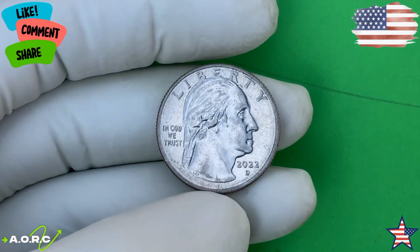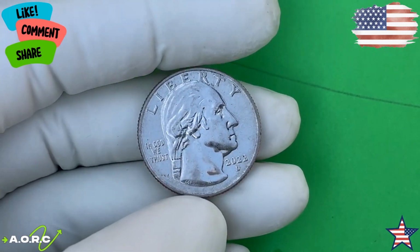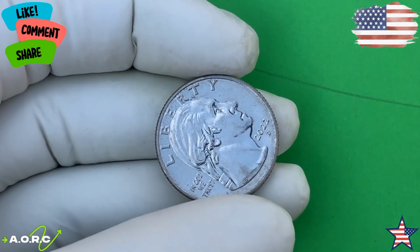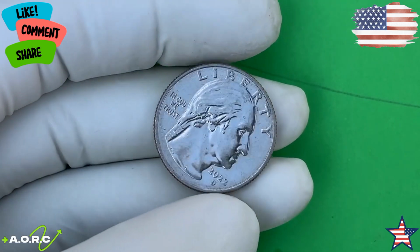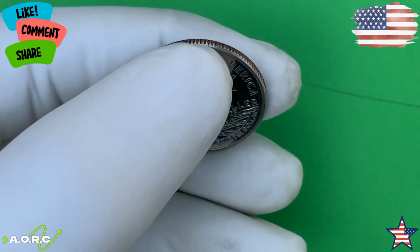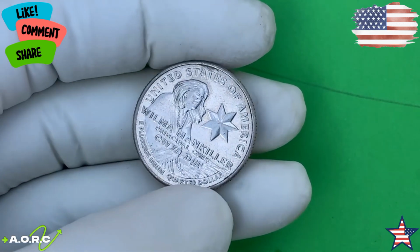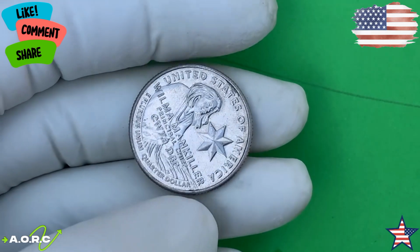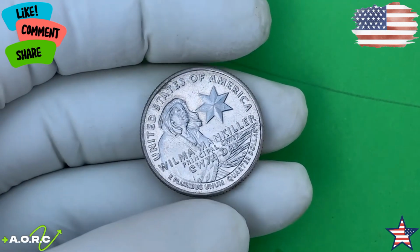Now, here's the part that's sure to excite you. Imagine discovering a 2022 D quarter that's worth an incredible $20,000. Yes, $20,000 for a single coin. It could be due to a rare minting error, an impeccable grade, or other characteristics that make it one of a kind. For collectors, this is the ultimate prize, a modern masterpiece with a value that defies expectations.